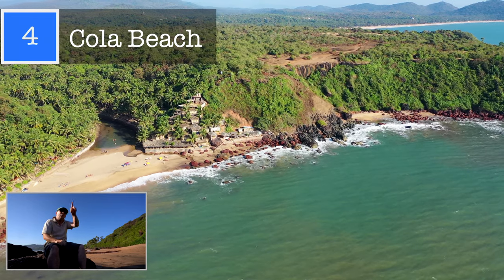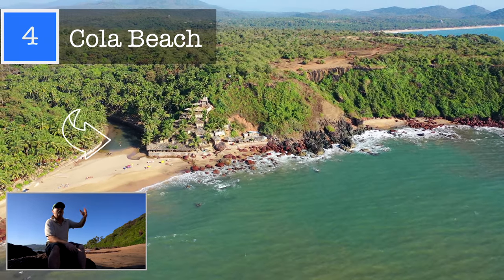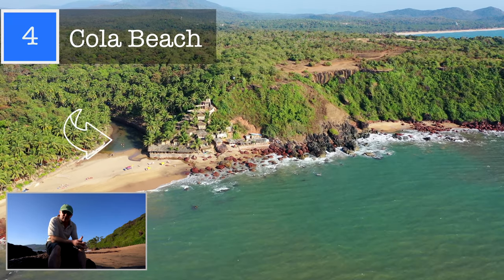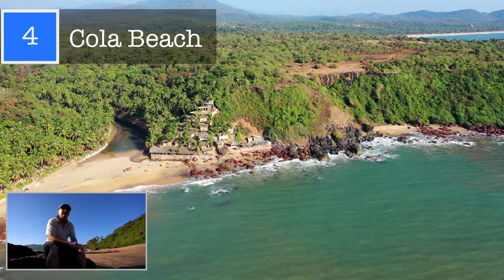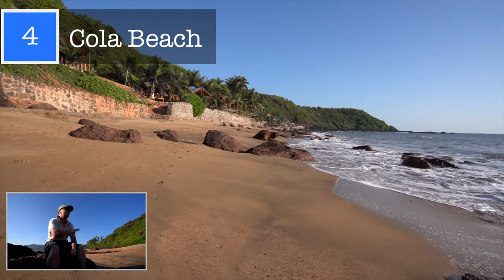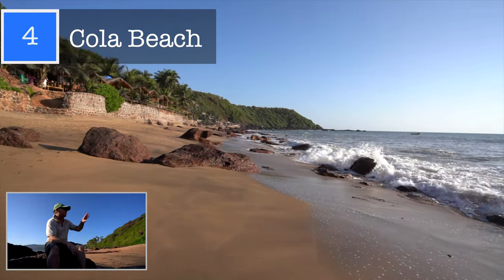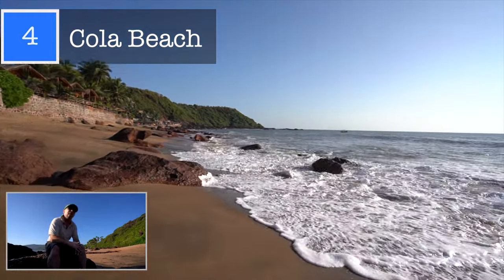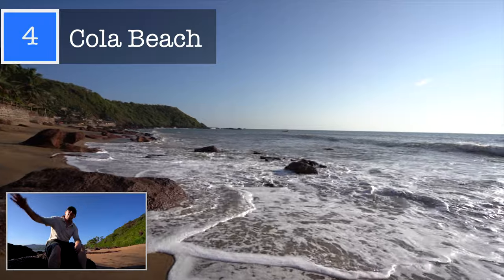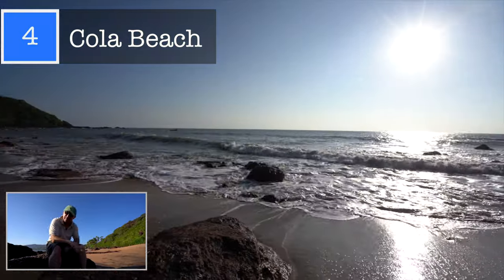A small river also flows into the beach, forming a lagoon which you can swim in, which is really nice. There's no waves in there, so it's great for kids, because the beach itself isn't good for swimming. It's a wonderful beach for peace and quiet, for sitting on the beach and relaxing. The beach is beautiful, but the rocks and the heavy surf coming in don't make it great for swimming. But you can swim in the freshwater lagoon.